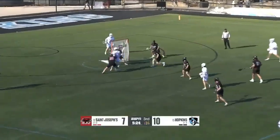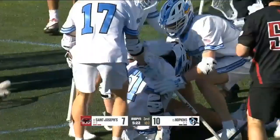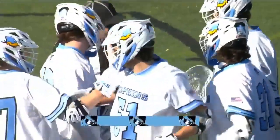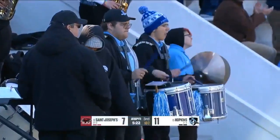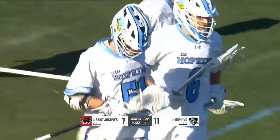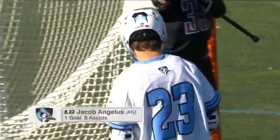Nice little 2-man game. Underneath is Peshko. Gets in front, shoots and scores, takes a hit. No flags. Referees come in to make sure nothing extracurricular takes place. Peshko with the finish. He earned it, paid the price. But Hopkins extends their lead. Big time. And that's really been the key to success for Hopkins.